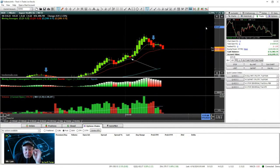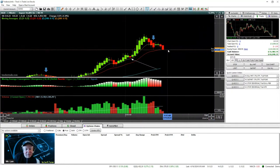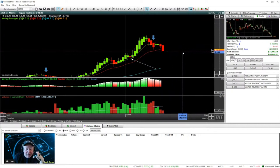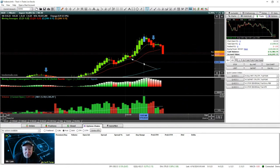If it's not easy to borrow, which in Trackn Trade, they have a little icon up here in the top right corner. It says ETB, easy to borrow. That means you could borrow it. Because remember, in the futures market, you don't have to borrow your shares to go short. You just go short. It's different rules. Over here, you have to borrow shares to go short, and then you have to pay interest on them. So there's different rules for different exchanges, and we have a lot easier rules in the futures market.